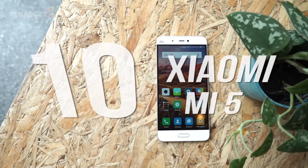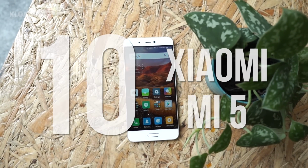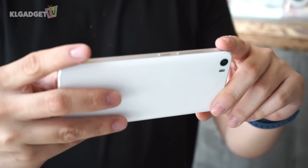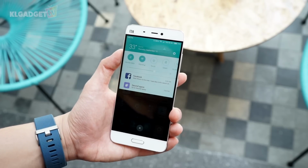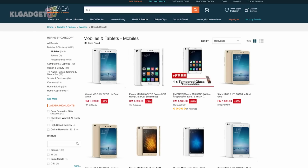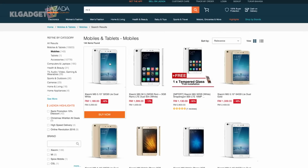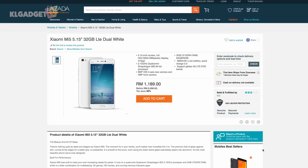Let's start from the bottom of the list. The Xiaomi Mi 5 is the most affordable Snapdragon 820 device you can purchase right now. It has a decent camera, great battery life, and a form factor that will fit most hands. It currently retails at 1549 ringgit and can be even more affordable if you purchase from 11th Street or Lazada. While some of these listings are not officially from Xiaomi, you can cross-check with the seller if the device is preloaded with a global MIUI ROM to ensure that you have access to Google services out of the box.